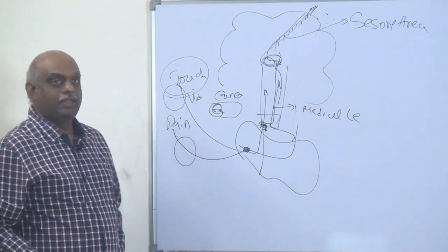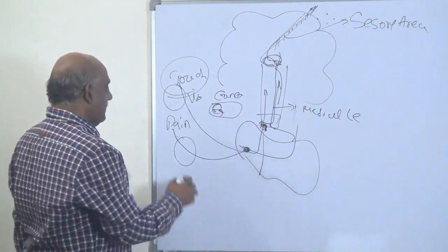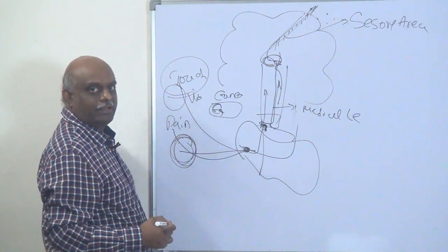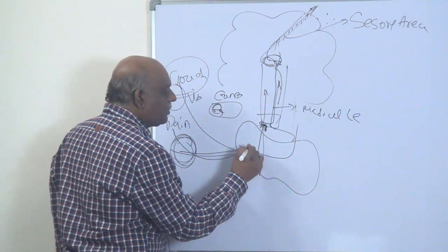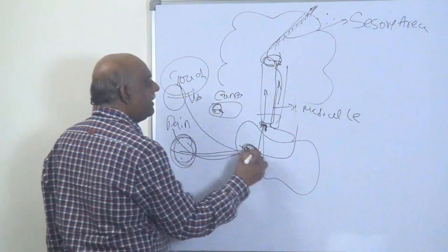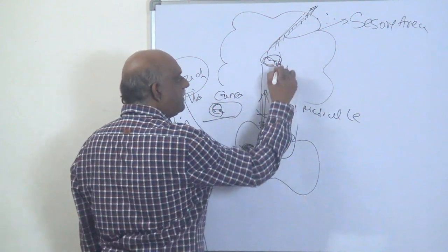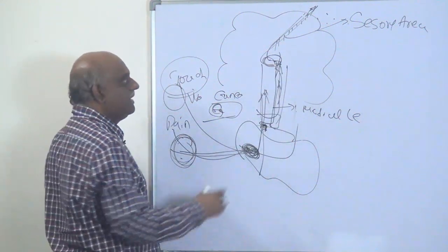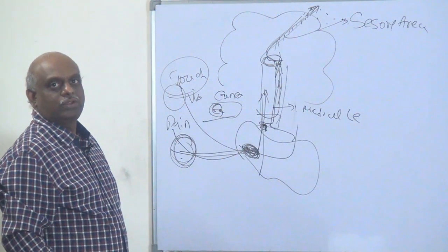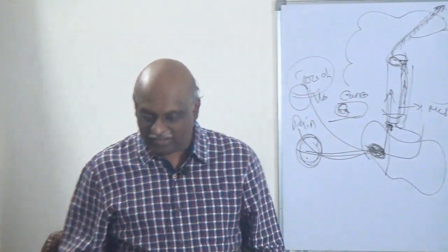That way, this somatosensory area has which order neurons? The first order neurons are between the receptor to spinal cord. I mean, the first order neurons start from here to here. From there, they are carried by the cuneate and gracile tracts. And from there, they are carried by medial lemniscus. From there, they are carried to reach the sensory area. So this is how the journey is, what you have to ultimately remember.